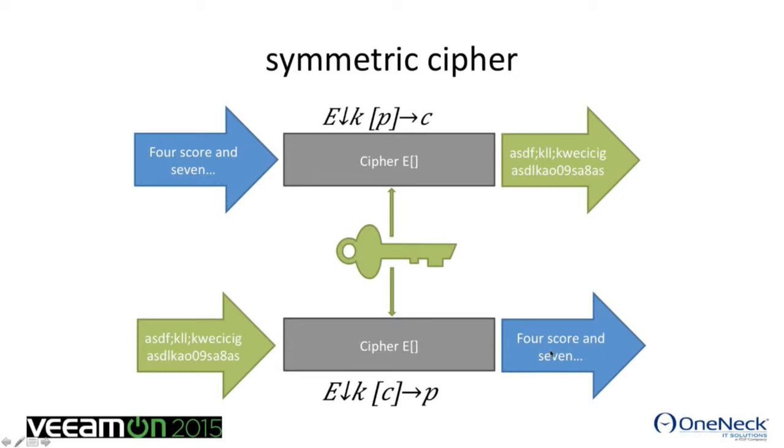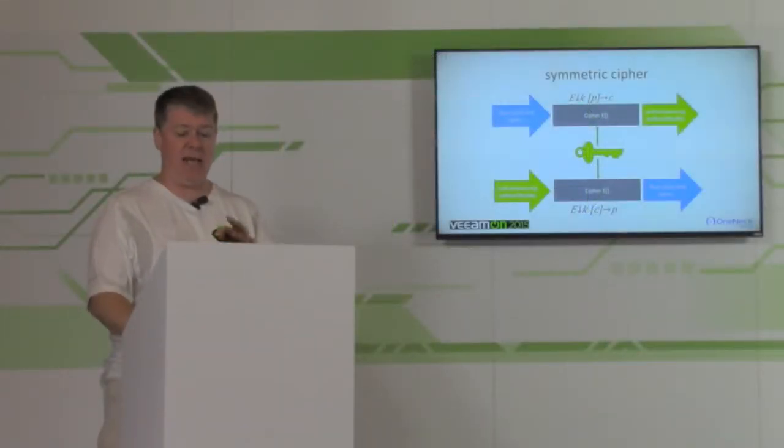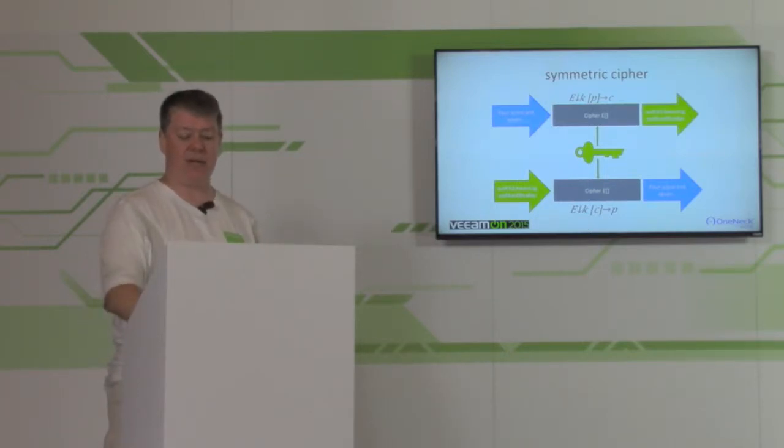The advantage of this is that it's really fast. In fact, modern silicon today has these encryption algorithms baked right into it, and it's extremely fast, even though it's pretty complex math that actually makes it work.